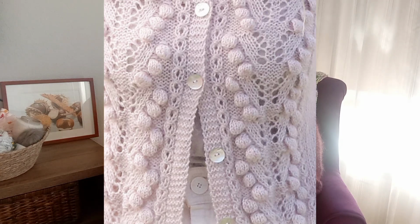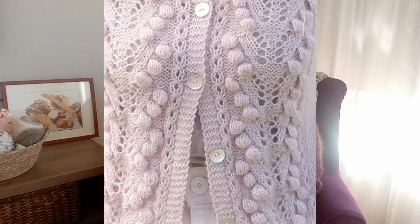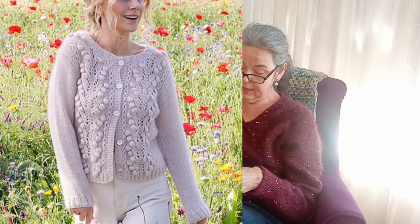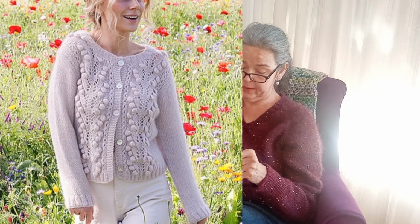So Drops Flora is a very thin fingering weight, on the thinner side. You still get a stitch gauge of 17 stitches, and they recommend a needle size of US 8 and US 6, which is a 5 millimeter and 4 millimeter. And yeah, so also two strands held together.